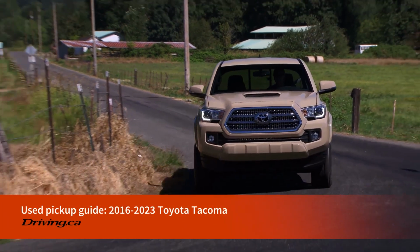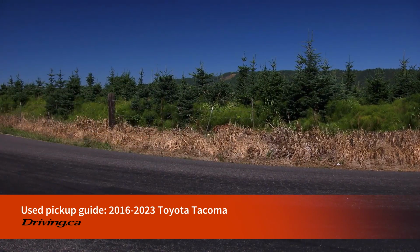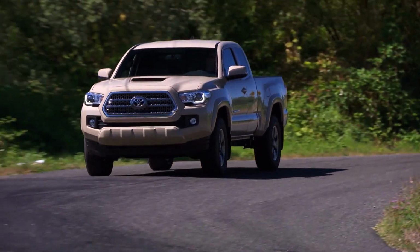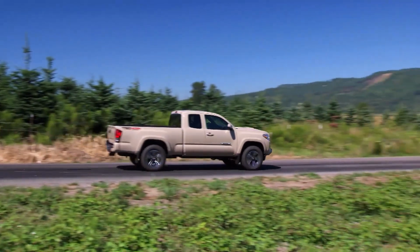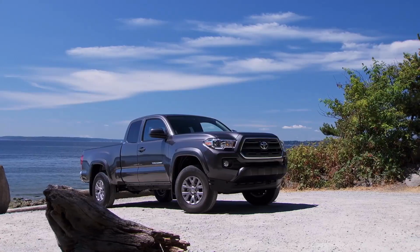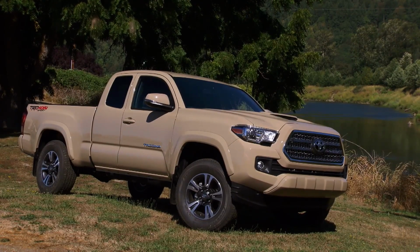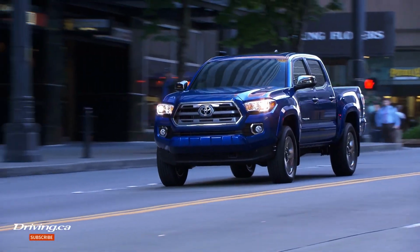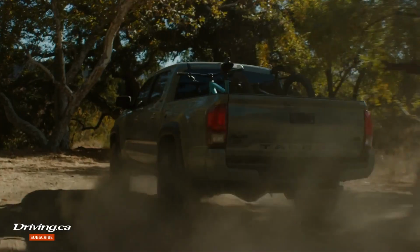This generation Tacoma came with 2 engine choices, a 2.7-liter 4-cylinder or an all-new 3.5-liter Atkinson-cycle V6 with Toyota's D4S technology, combining port and direct fuel injection for improved efficiency and cleaner operation. Available grades included the popular SR5, the TRD Sport, the high-capability TRD Off-Road, and the top-of-the-line Limited. The 2 TRD grades were created with guidance from Toyota Racing Development's history in off-road desert racing.